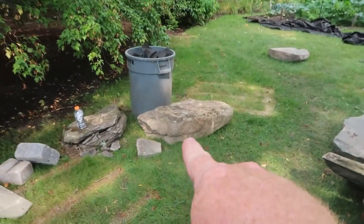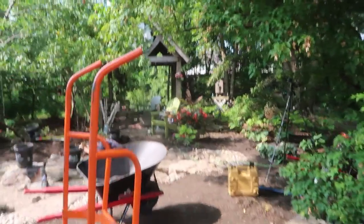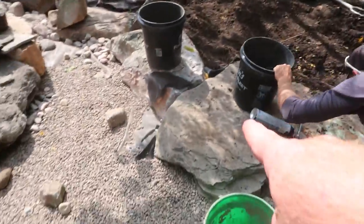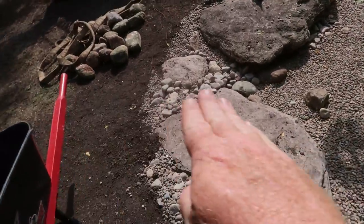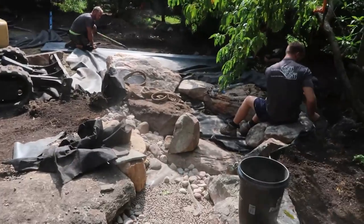See even how this one's high and then it tapers down. This one's super thick here, and really thin there. So you can do these really cool bedrock-looking streams and waterfalls. And that's really what we got going on here. A cool piece right in here. Nice piece here, comes in high, slopes down. There, high, slopes down. Daniel's working on the edges.